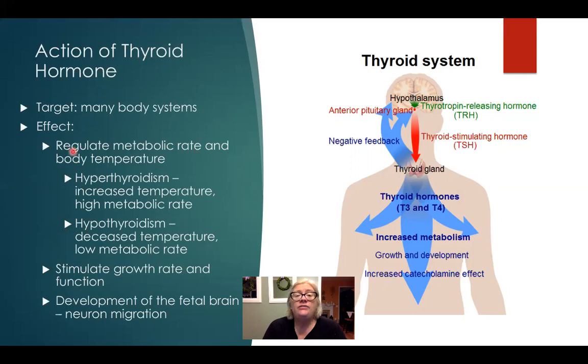So because it regulates the metabolic rate and body temperature, people who have hyperthyroidism, and when you see hyper before as a prefix, it means too much. Okay, so I'm pretty sure you guys have heard of people who are being hyperactive. So a hyperactive person is like always moving.